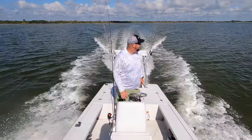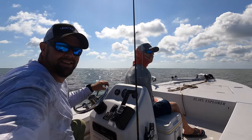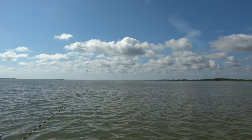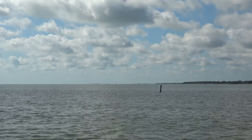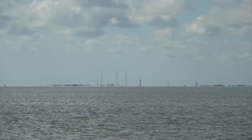So after messing with that gator for a little while, we picked up, moved to another spot, hopes of finding some more good sized trout. So we're down here by the Space Center. In one of my videos, I had a rocket launch that went up right over here. I'm zooming in for y'all. See if you guys can see it. Down that way is where the Space Center is.